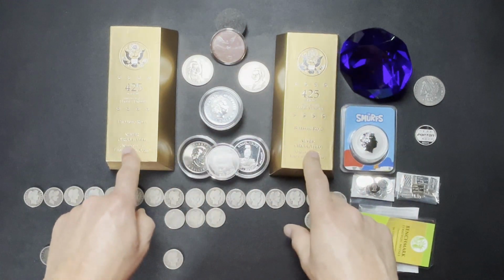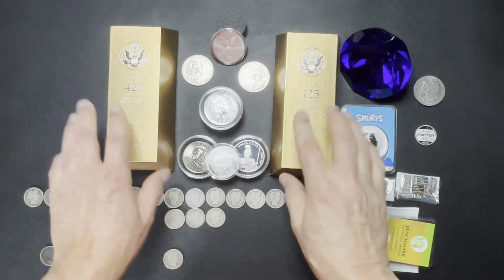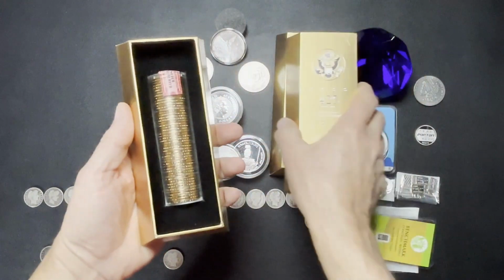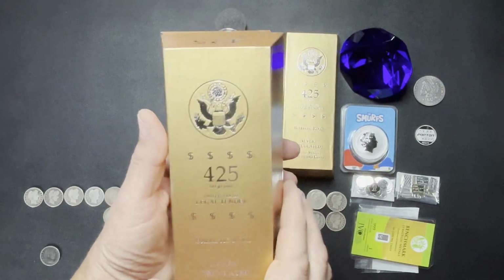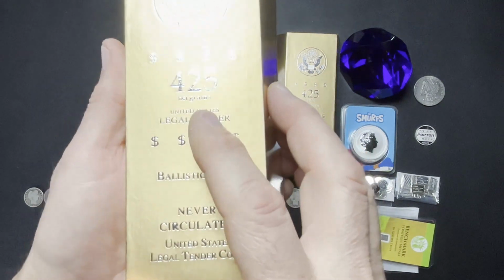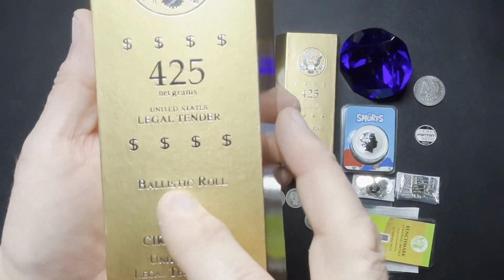These two deals here, these were pretty cool. Couldn't help but grab these. Let me show you what they are. Got a little weight to them. But yeah, they call this, read the carton here. You got your seal up there. Got 425 net grams, United States legal tender.